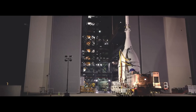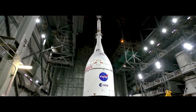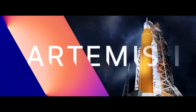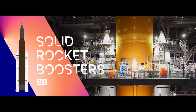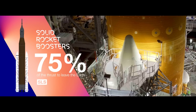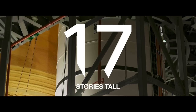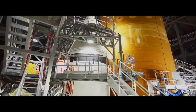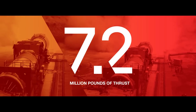With hardware originating from every state in the nation and from partners around the world, Artemis 1 will be the first flight test of each of these components now assembled together. These two solid rocket boosters will provide more than 75% of the thrust necessary to leave Earth. Each booster stands 17 stories tall, a full segment more powerful than the SRBs of Shuttle. Together, these boosters are capable of 7.2 million pounds of thrust and will burn for the first 2 minutes of flight.